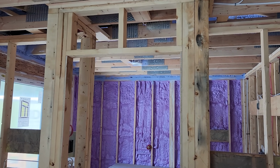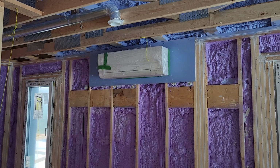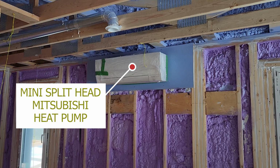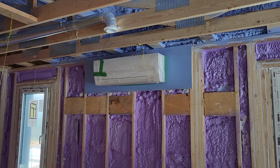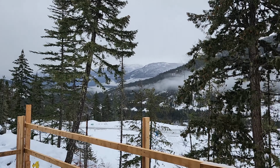Down the road, we are also looking to take on our mini split installs when we can't find somebody else to do it. And that, of course, is the mini split head for our Mitsubishi cold climate heat pump. Even on a cloudy day, pretty spectacular view up here in WedgeWoods.